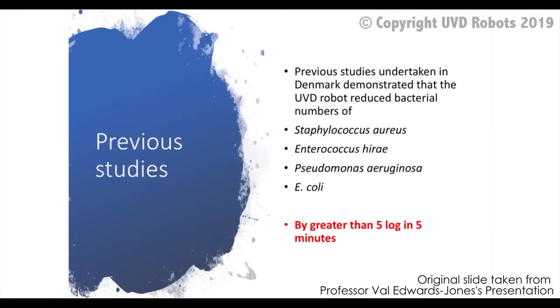So we were approached by UV Disinfection Robots company to actually undertake a study in the UK. They had done previous studies in Denmark and showed us the data from that, which looked extremely encouraging. So previous studies were undertaken in Denmark using the 4 common organisms that are used for disinfection testing. These are Staph aureus, Enterococcus hirae, Pseudomonas aeruginosa and E. coli.